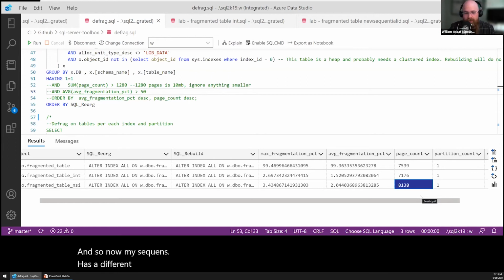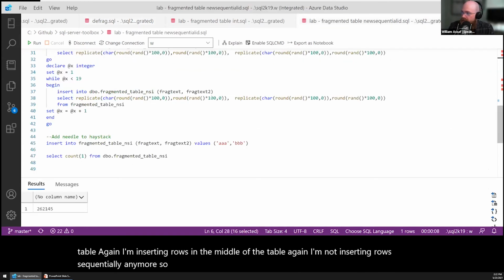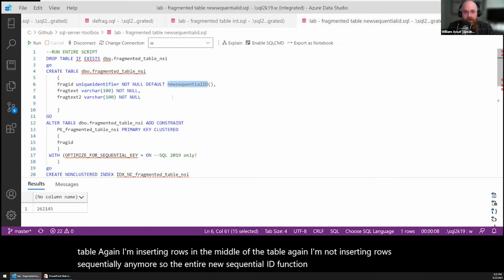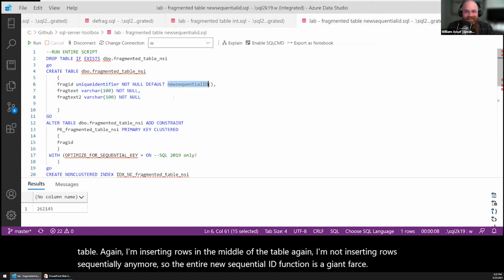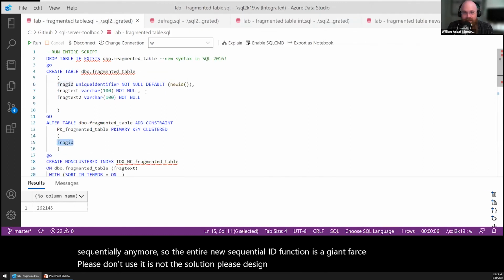And sooner or later, I'm inserting rows at the beginning of the table again. I'm inserting rows in the middle of the table again. I'm not inserting rows sequentially anymore. So the entire new sequential ID function is a giant farce. Please don't use it. It is not the solution. Please design your tables with identities and sequences like a responsible person would.